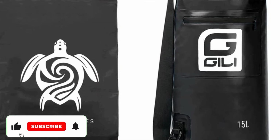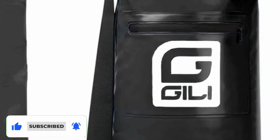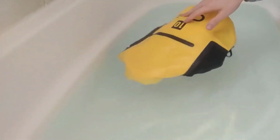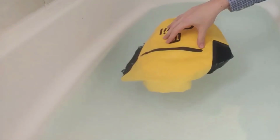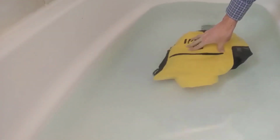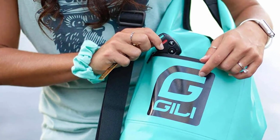It comes with a removable shoulder strap for easy carrying, or you can grab it using the grab handle. The bag comes in a variety of different colors and features one of 3 logos inspired by environmentally friendly practices. These are the Save Our Ocean, Save Our Reefs, or Save the Turtles logo. If you accidentally drop your bag into the water, don't worry. It will float.